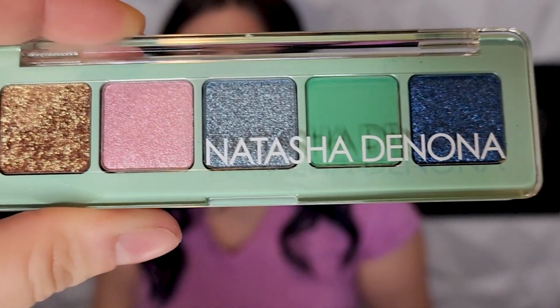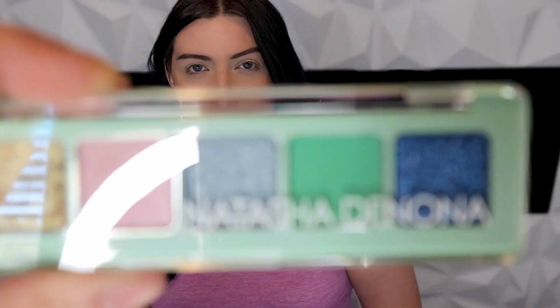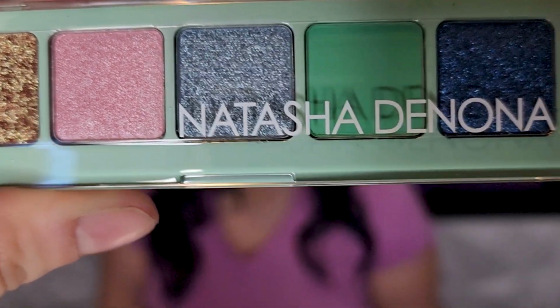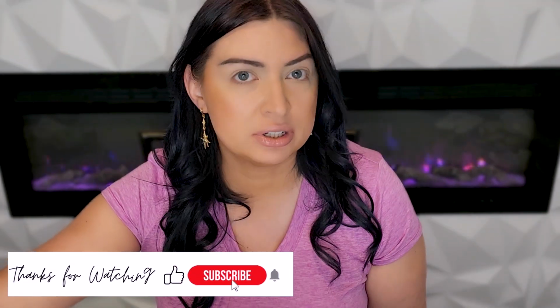I don't know what I was expecting here, but I do feel like this color story is just a bit off. The fact that there's only one matte in here for such a, I don't even know if I want to call this neon. I mean, she's calling it pastels. I don't really think of gold as a pastel. I don't think of this blue shade as a pastel. Just kind of weird. Okay, my sister's on to something.